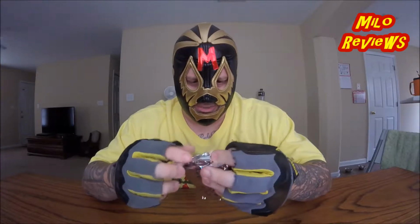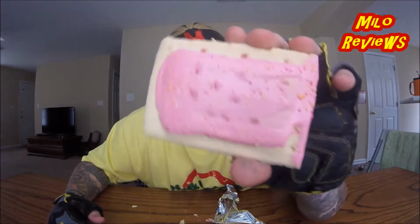Oh yeah. Here we go. Frosted pink lemonade. Looks like this one was already perhaps eaten by somebody. A rat. Well, I don't care. I'm hardcore. I'm gonna do it anyway. Oh yeah. Oh yeah. Here we go. Frosted pink lemonade Pop-Tart.